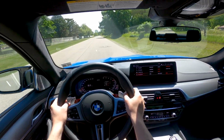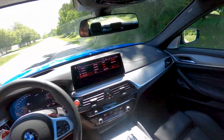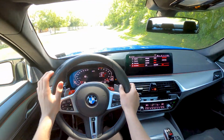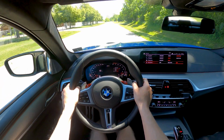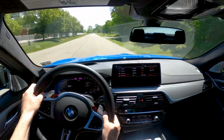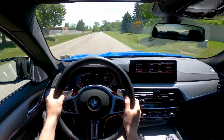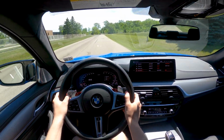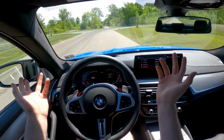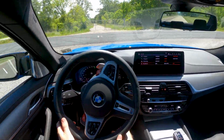Let's see here. Let's come to a stop. So this is just, oh, that seat's still open. There we go. So this is just rear wheel drive launching. That was a straight up burnout. Oh my gosh. Oh, I did not expect that at all. I mean, I don't know why not. It makes sense. But two-wheel drive mode is certainly not for the faint of heart.